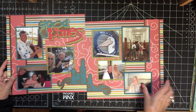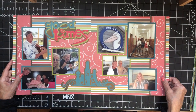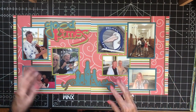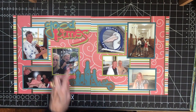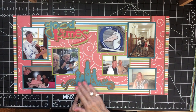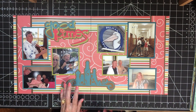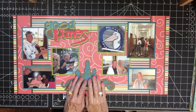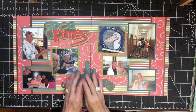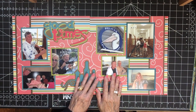Okay, we had stopped for meals along this road trip. So here's some different meals and just good times. And then whoops, this image is a shelf with oil and vinegar and salt and pepper. So it's kind of a foodie image. And so these are just assorted fun photos of different places that we stopped to eat.